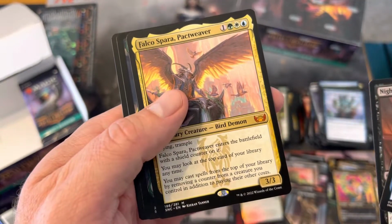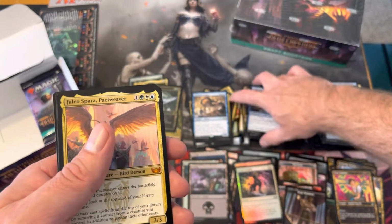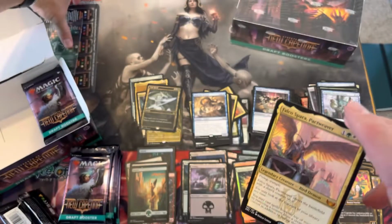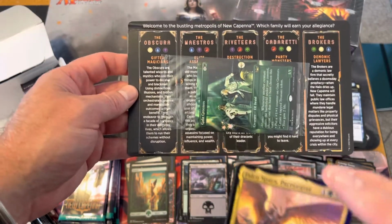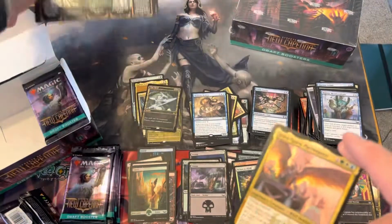Oh, another Mythic. Falco Spara, Pact Weaver. Wow, one of the other leaders of the guilds? What are they called? The houses? I think it's on this chart. I don't know what those are called, though. I get that they're these different names, but what are these called? Houses? Cults? Draft archetypes?